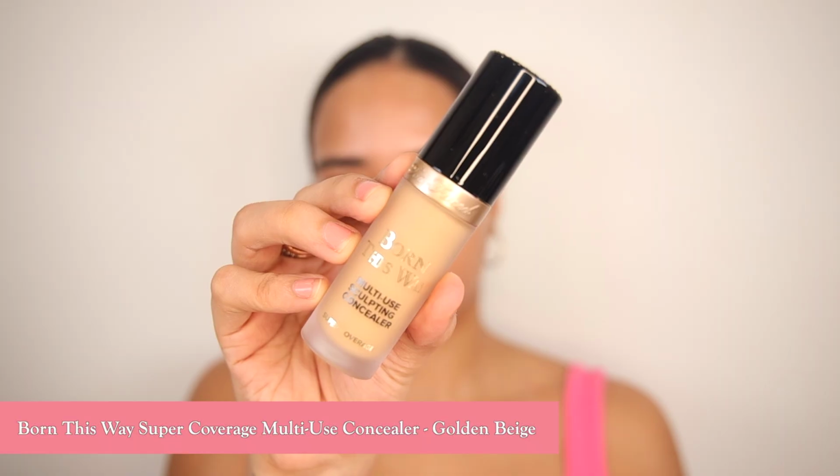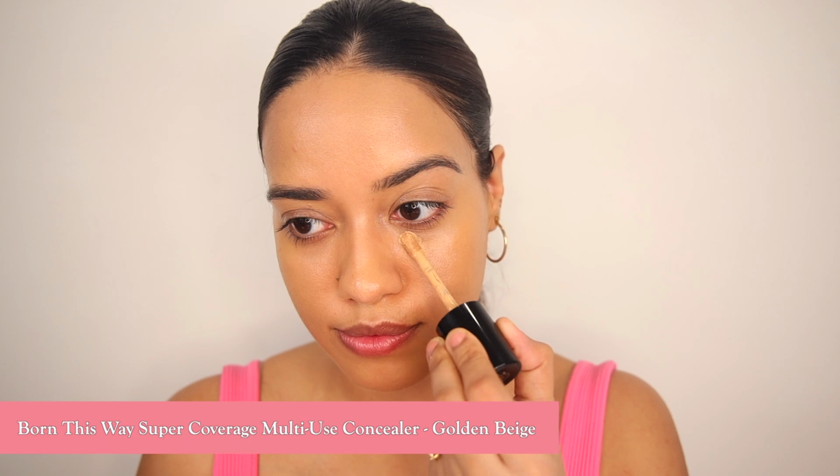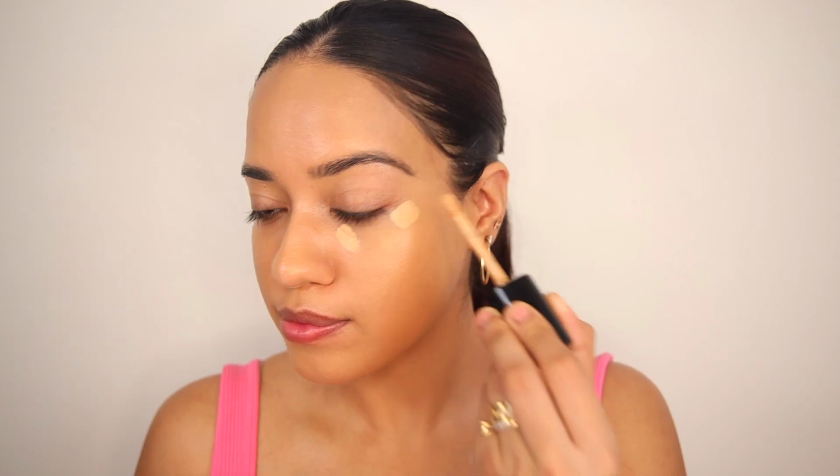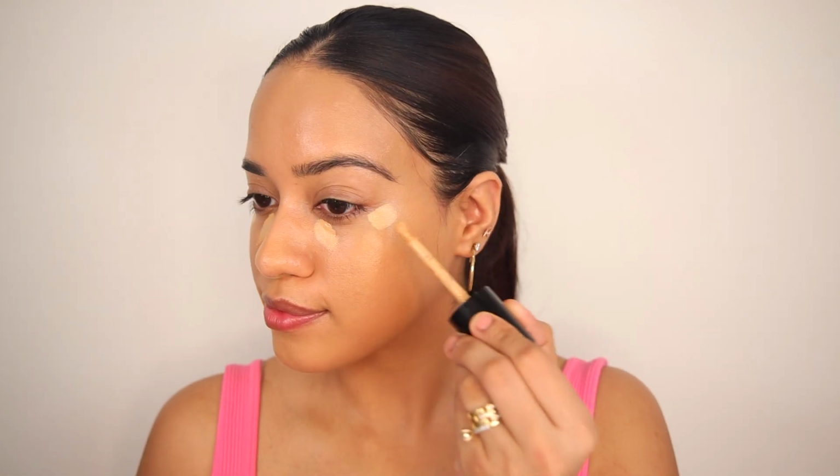Next, I'm going to take the Too Faced Born This Way multi-use concealer. You can do so much with this. You can use this as a concealer, you can contour with it, you can highlight and even retouch. So I'm going to use this as a concealer. I wear the shade Golden Beige. I also like to take a little bit onto the corner of my nose because I do have a little bit of redness there.